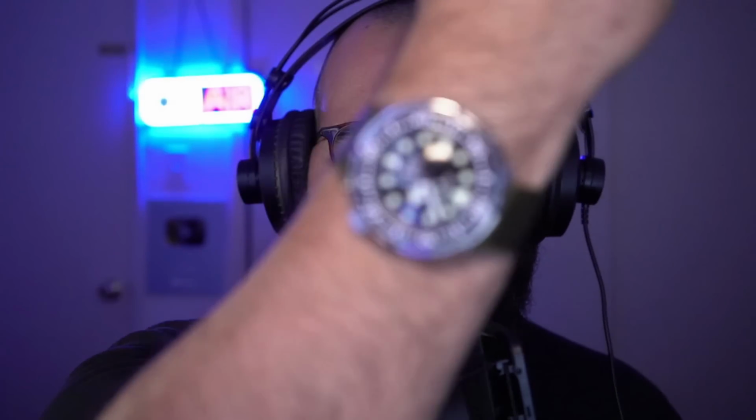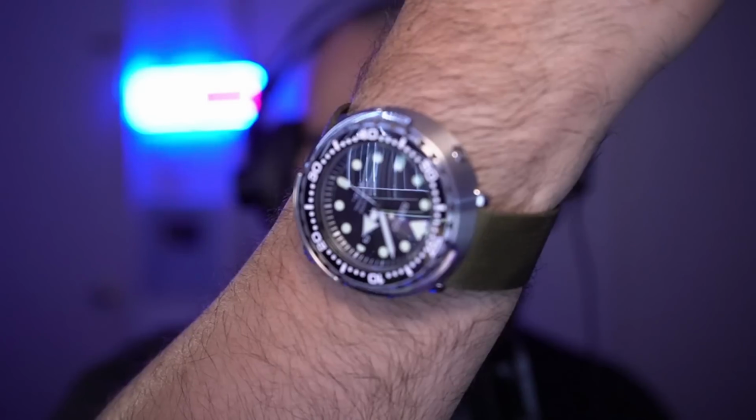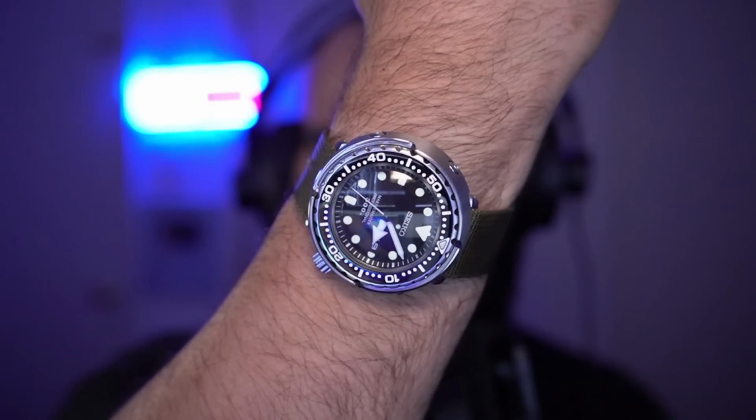I'm going to tell you something. I'm wearing a watch that could, in some realm, fit into this category of dive watch under $1,000. I'm wearing the Seiko Tuna SPBN 031. Now, there are some purveyors that have this listed for like $925 online, but they're all out of stock, right? And we're not going by used or secondhand prices. We're looking at prices on the primary market.